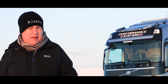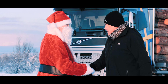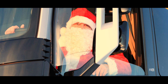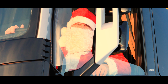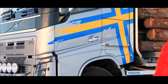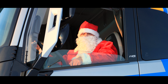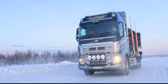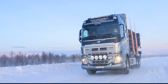Here to explain what it's all about is MD of the company, Santa Claus. Hello Santa, nice to meet you. Hello and welcome to Lapland. Yes, I have a secret toy factory at the North Pole where a team of elves make 3 billion toys every year. That takes a lot of raw materials, and this particular truck is used to bring timber from here in northern Sweden. I've been running Volvo since 1928. They're very reliable, which is just as well, because the nearest dealer is 1,000 kilometres away.